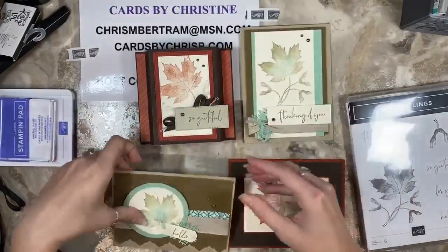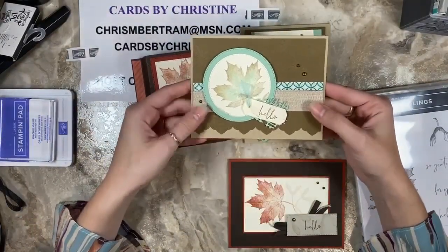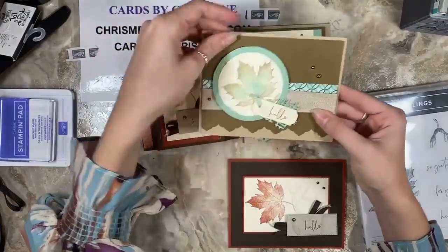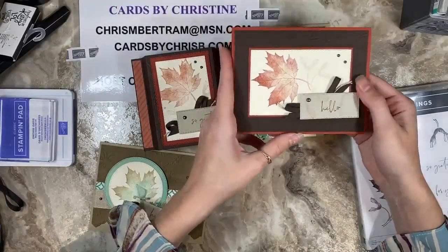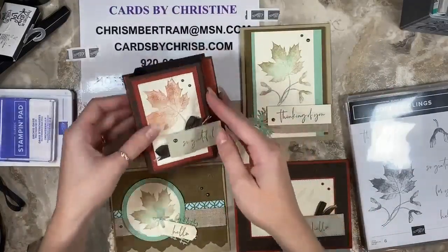And then here's another one with a similar color scheme, similar everything, but very different. And I love the embossing folder on the back here. Hi, Pam from North Carolina. Thank you so much for tuning in. And then here's the fourth of four cards. So lovely, lovely. Help us make it through our oops and snag up one of these kits.